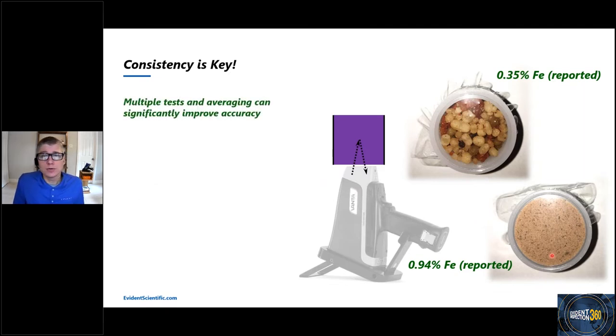Now, the question is, what do you do if you don't have the option to grind your sample? What if you're testing core or hand samples or you're doing field testing, right? Well, the biggest tool in your arsenal here to improve the accuracy of your readings is to do multiple tests and average those results. Test multiple spots on the core, 2 or 3, 4 spots, depending on what your test times are, and average those results to get a representative reading. And that will minimize the impact of the grain size in your sample.